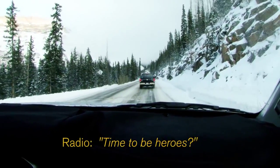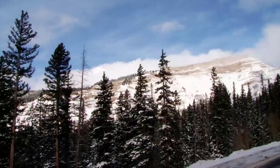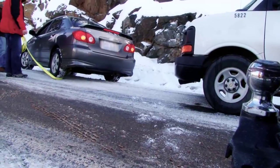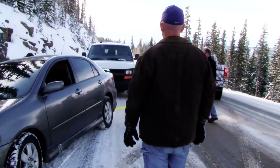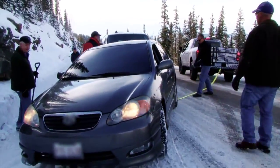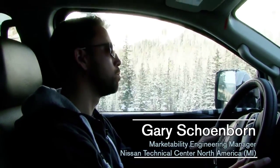Time to be hero? Yeah. We're just driving up the mountain here to Silverton, and we saw a car stuck on the side of the road on the shoulder, so we pulled over to help him get out. We just tied a tow strap to the rear frame and pulled him out.